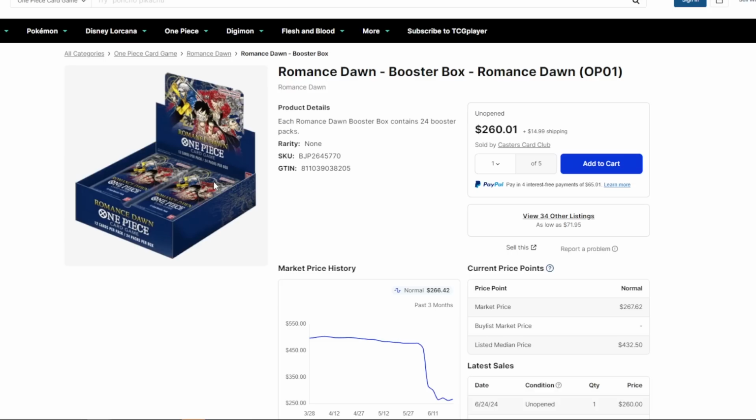I do have some. I actually think it's a phenomenal time to pick some up. Obviously, it was very expensive. I've never opened OP-01 myself. I did buy OP-01 boxes, but I just never opened them. I just ended up buying the singles because I've never had luck opening them.